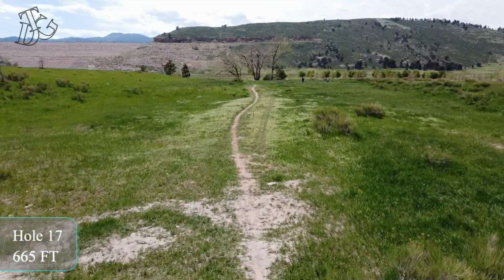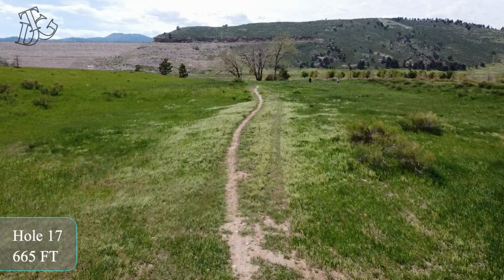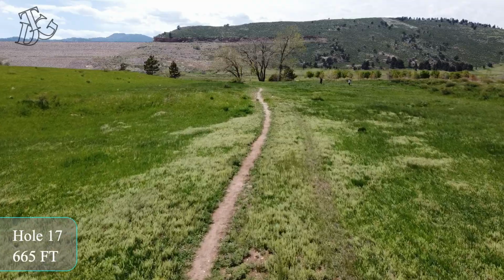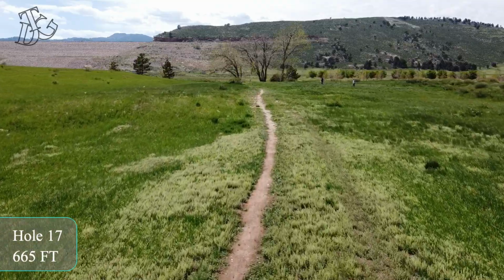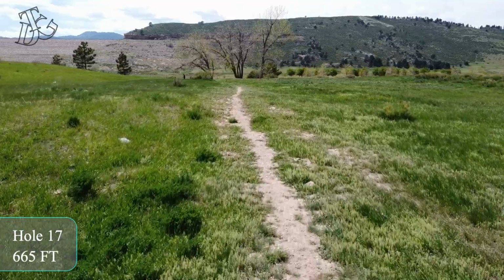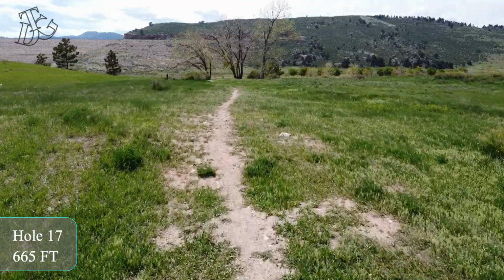I did have to hold up because there was some folks playing and they didn't hold up for me while I was bringing the drone down. So I had to stop and cut it and come back down this fairway.